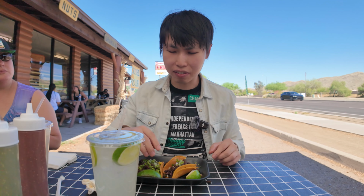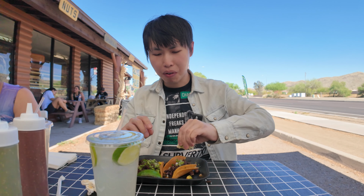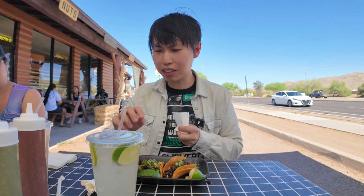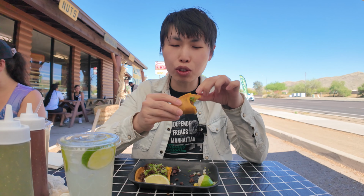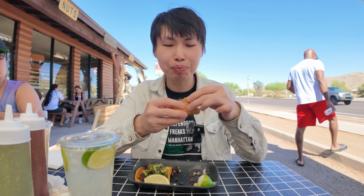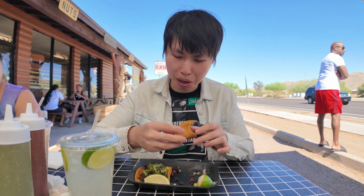That's some good carne asada, very meaty. There's a little charred flavor in there. It's kind of fatty. I love carne asada that has a little fat in it. This makes it so much more juicier. I like that this taco is not breaking apart on me. But I almost feel like there's too much tortilla here. A lot of tortilla to be chewing. But nevertheless, it's better than the taco falling apart.